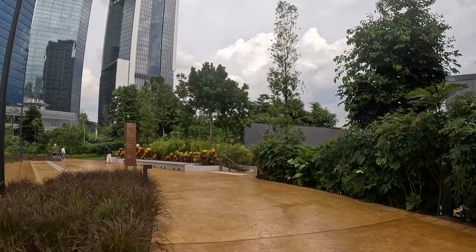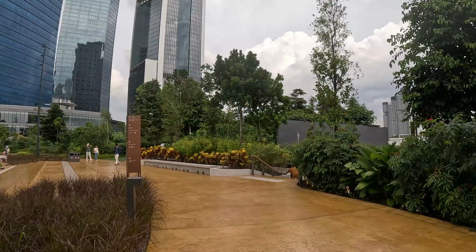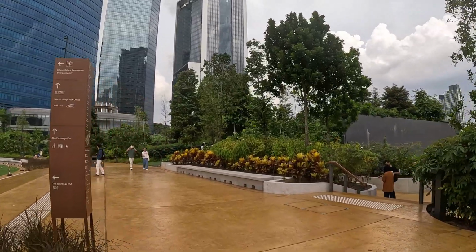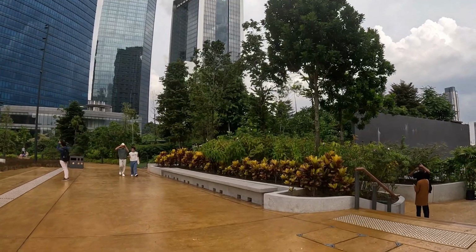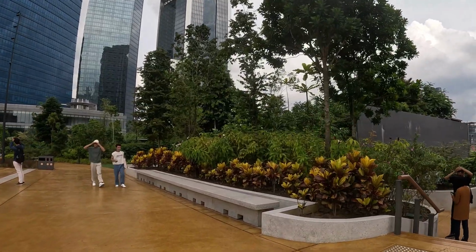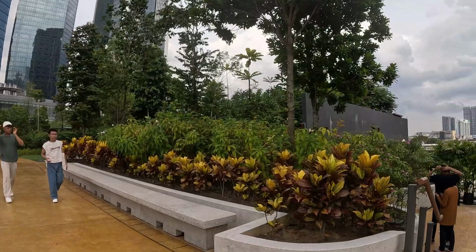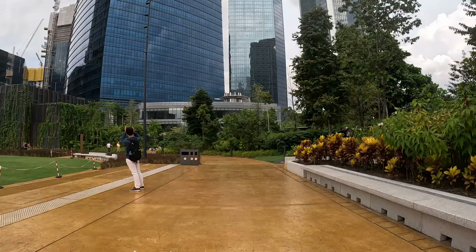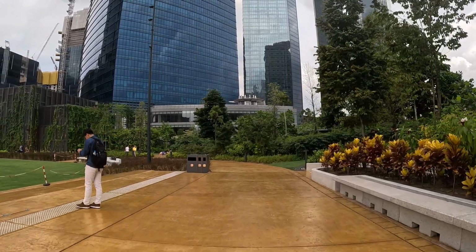This rooftop garden isn't just a patch of green. It's a visionary urban oasis in the clouds. It rises above the Exchange TRX, that's KL's luxury lifestyle destination in the heart of the new financial district. While the mall below buzzes with boutiques and cafes, something different happens up here. The noise fades. Nature takes over.